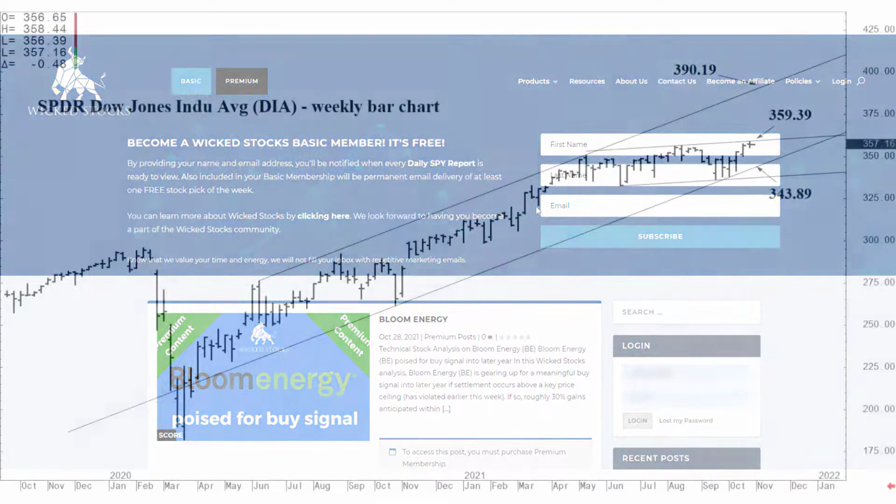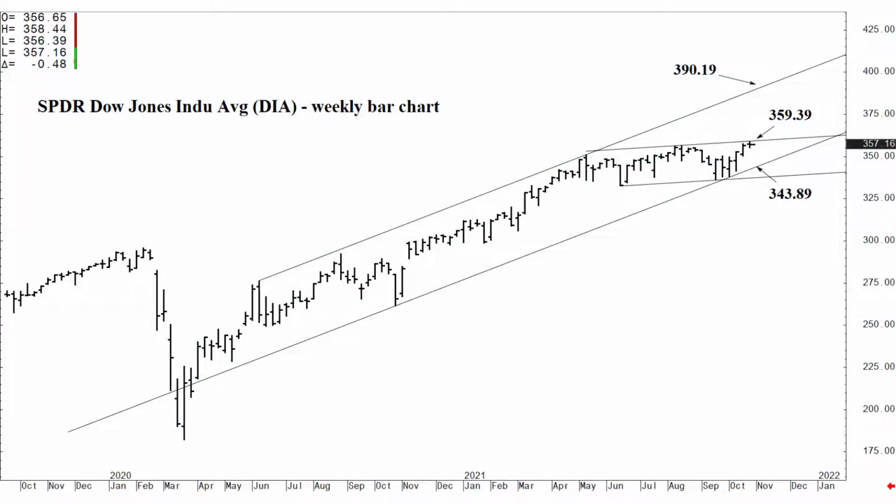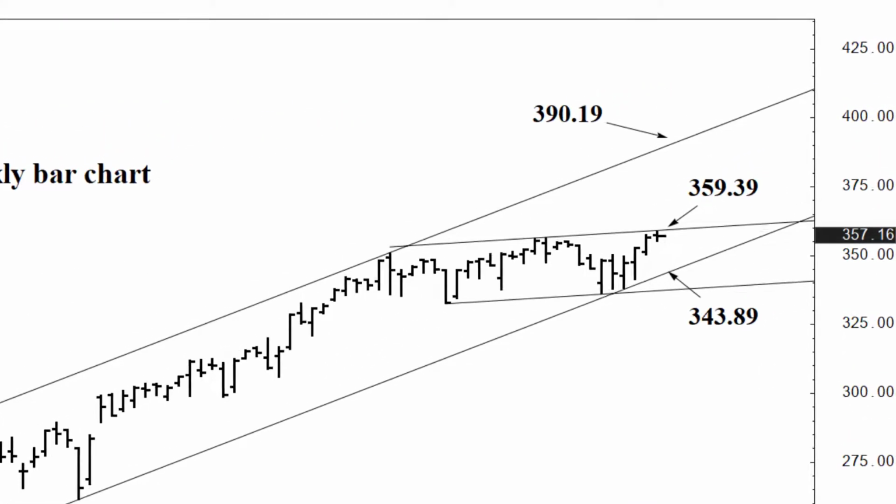So let's jump into the charts. Let's start with the DIA. These are all weekly bar charts, by the way. And so I'll keep it simple. And if you've been watching this video for the last week or two, you do know that we have a meaningful channel resistance up above this week, climbs ever so slightly, I think about 20 ticks.